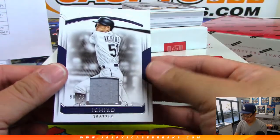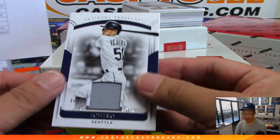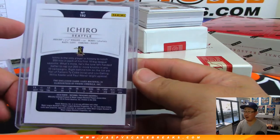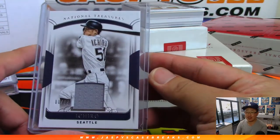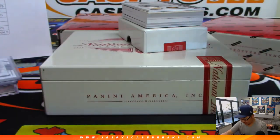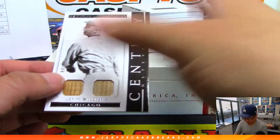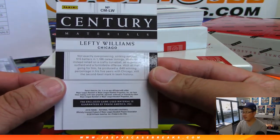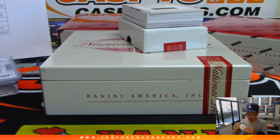There's Ichiro, 80 out of 99 for the Seattle Mariners, Patrick Kay. With the M's. M's off to a nice hot start. They're tied 1-1 at the top of the second to the Royals. 44 out of 49, dual relic, Lefty Williams. Game used material for this old school White Sox. Going to Robert Rohr.